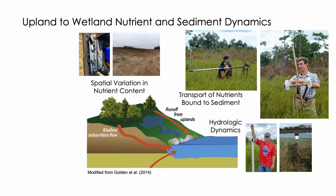Nitrogen and phosphorus both have several chemical forms. Some bind to soil particles and can be transported to the wetland through erosion and sedimentation. To measure this, we are collecting wetland sediments that accumulated recently using sediment traps installed in the wetlands and by taking samples from the surface of the wetland sediment.